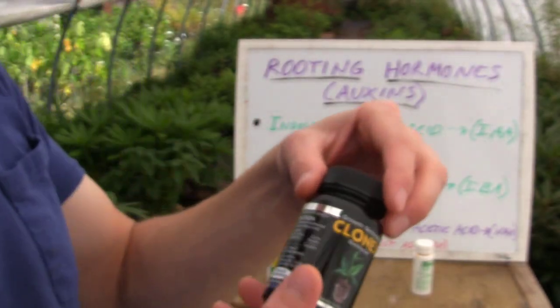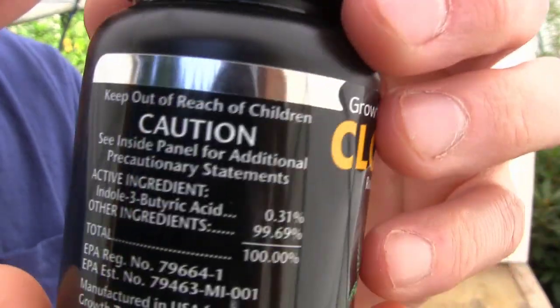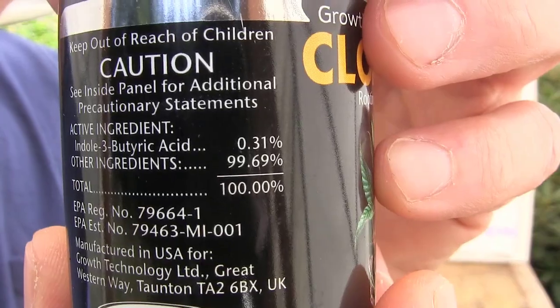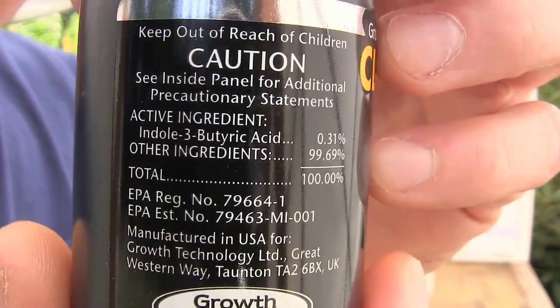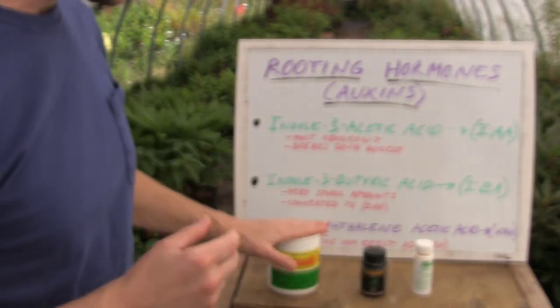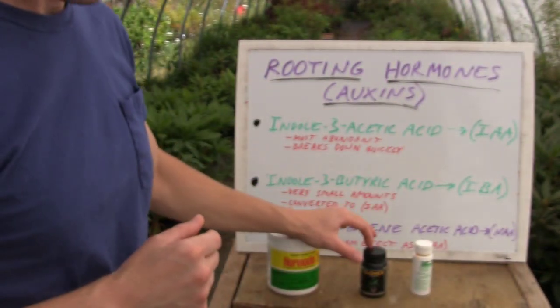And then we'll go to Clonex. Clonex has the IBA as well, but it's only 0.31%. So it's a much lower concentration of rooting hormone than this guy. So like I said, this one would be used for softwood cuttings.